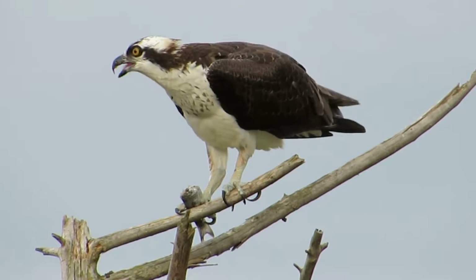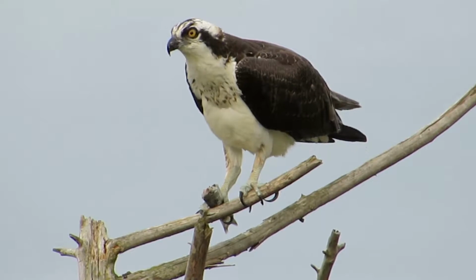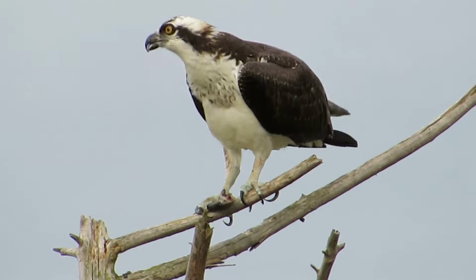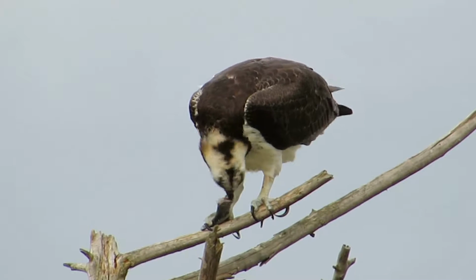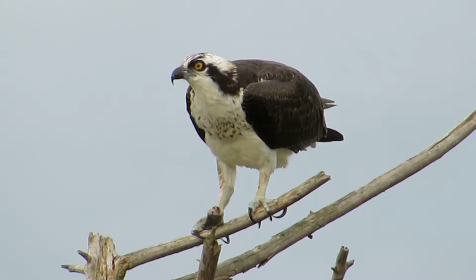I don't know what kind of fish it was. Maybe a perch or something like that. Or it could be a sucker or carp, a rough fish. This is a great view of this one having a snack. My goodness. Now remember, this is the one that's also known as the Seahawk. This is what they named the Seahawks after. The osprey.